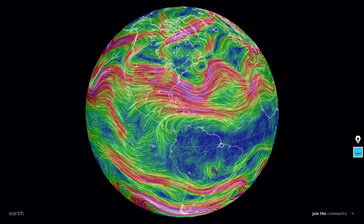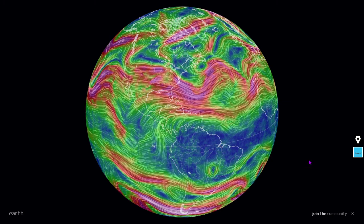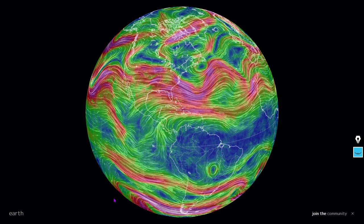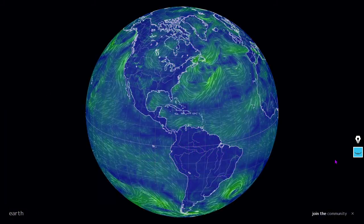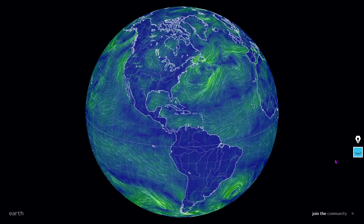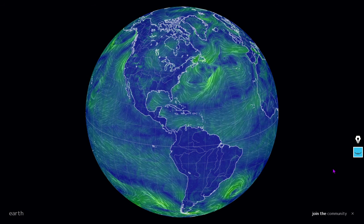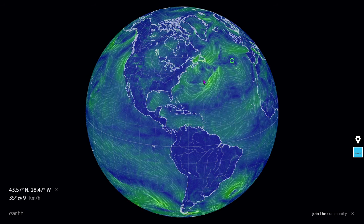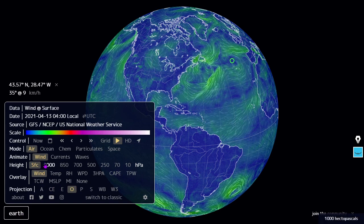Powerful low pressure system here over South America, as well as very chaotic jet stream flows here over places like Canada. Quite chaotic. And here are the surface winds. We've got some anomalous winds up there in the North Atlantic. You can see areas of extreme calm. Some placid waters up there, perhaps.